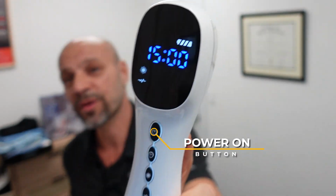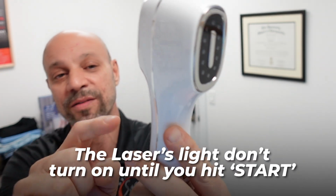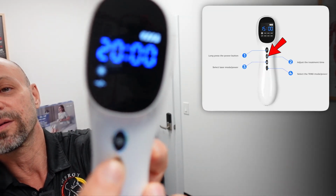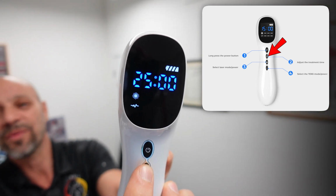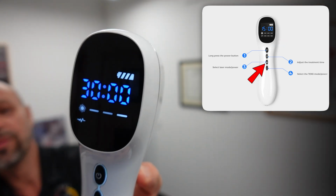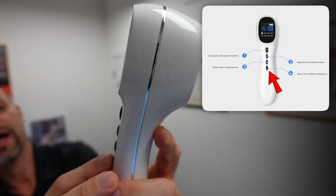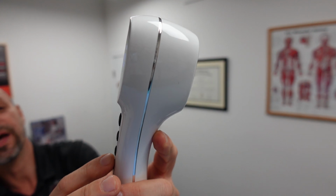Okay, and you notice I kind of put my head away. I don't want to shine this in my eye. Now the laser lights don't come on until you hit start, but it's got a timer on it. As you can see here, you can just change the time. And now it's set to 30 minutes, and then it's got power levels. There's basically 3 power levels, and then the TENS has 3 power levels, okay?